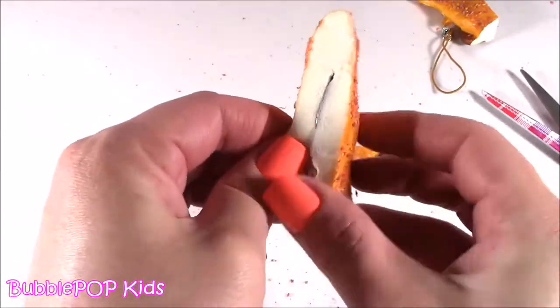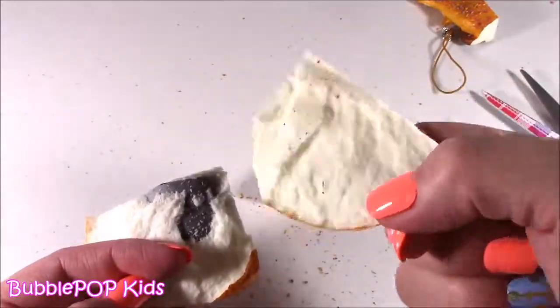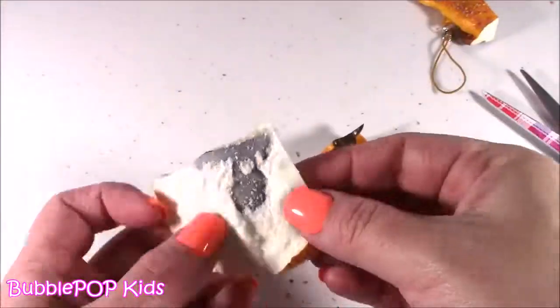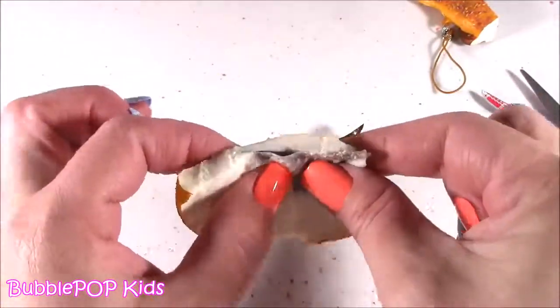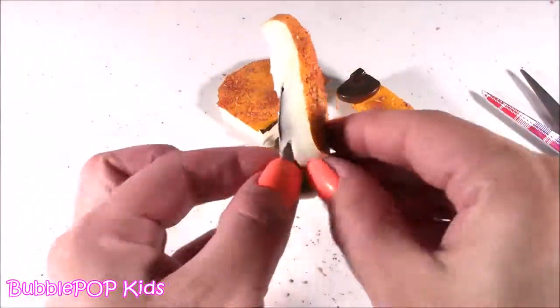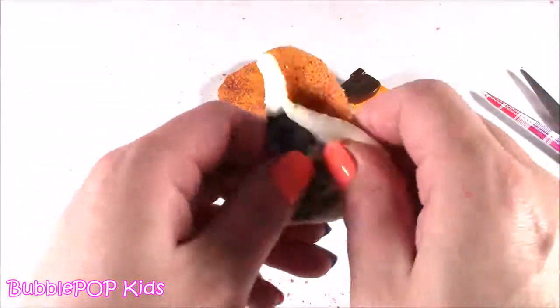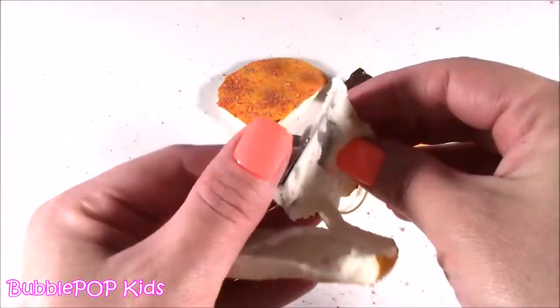Here it is. Oh, this literally looks like pizza crust bread. Ew, it smells so weird inside. Here's your metal cracking piece. The poor little Hello Kitty is all chopped up into a bunch of pieces. I'm still trying to get this little metal piece or whatever this is out. It's in here real good.